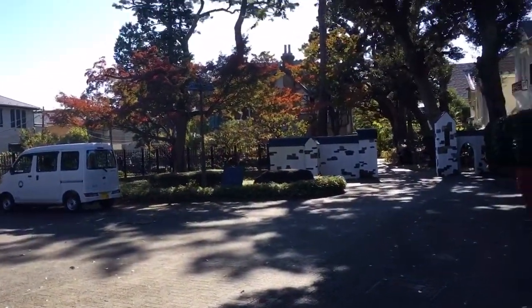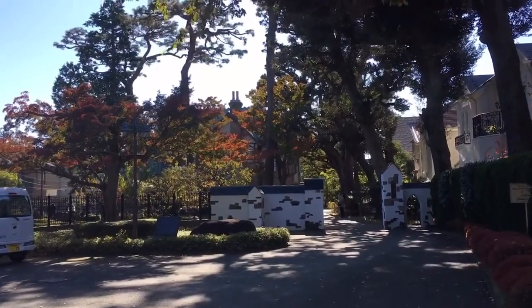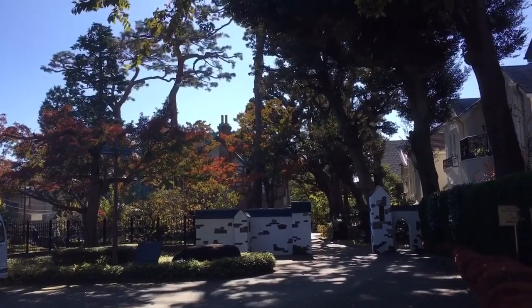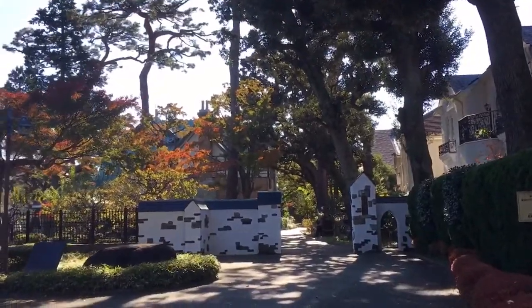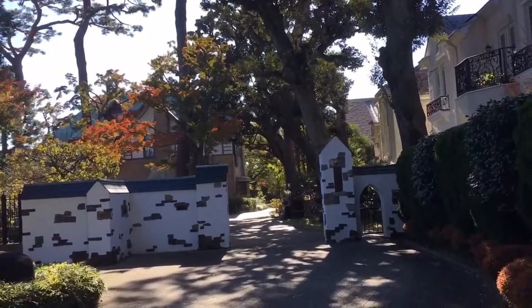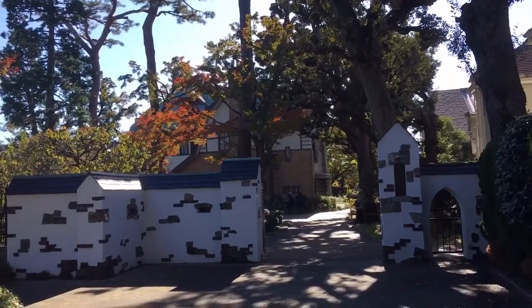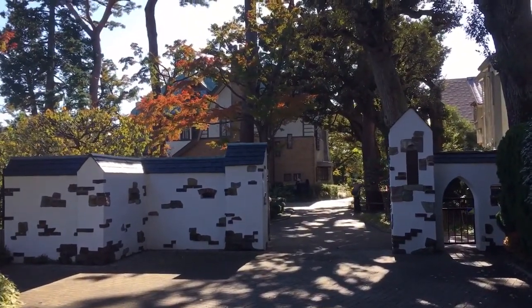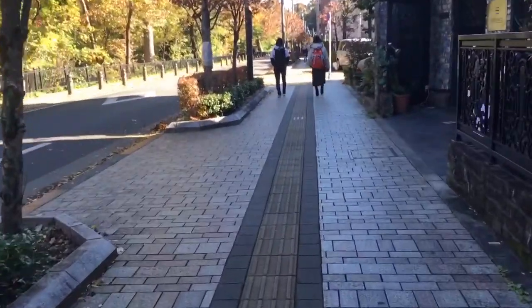On the way to the Ghibli Museum, you can find on the right-hand side the Yamamoto Yuzo Memorial House. Here is also a good place to visit. The garden is very beautiful. If you have time, I recommend dropping in here. And keep going.